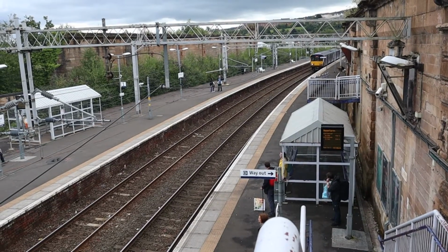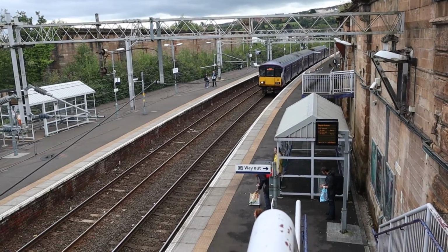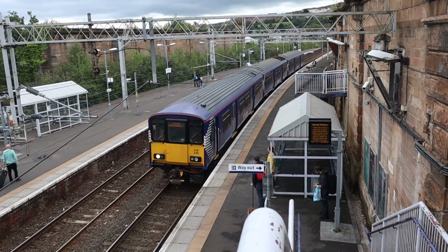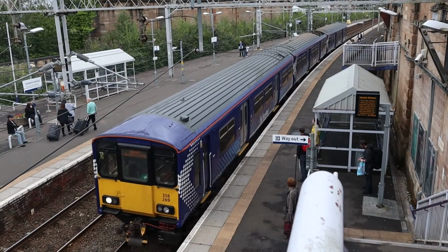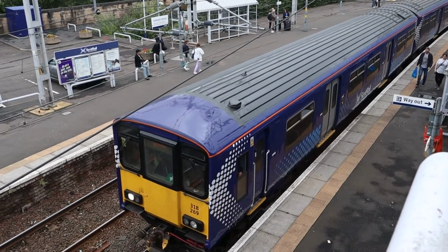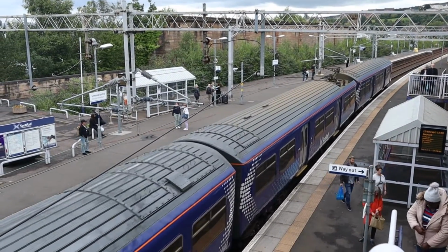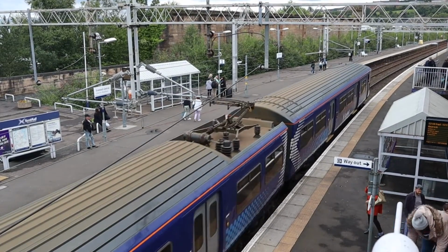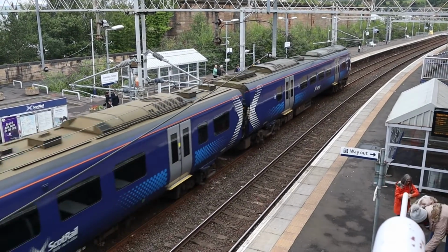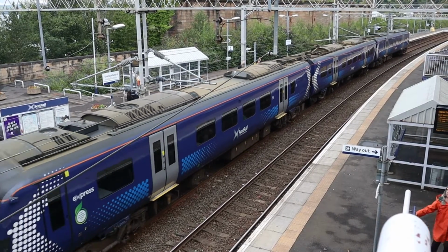And here comes a train to Greenock, and you can see the former bay platform on the left full of green vegetation. And this is a class 318 unit, and that's nice. I like the 318s. Train arriving at platform 1 is the 1220 service to Glasgow Central. And here we go, off to Greenock. And the Glasgow train arriving at the other platform. A slightly newer train. The 385.